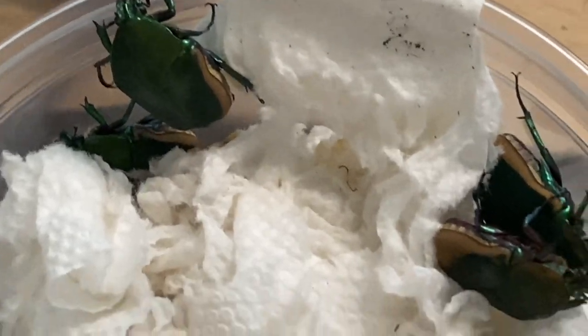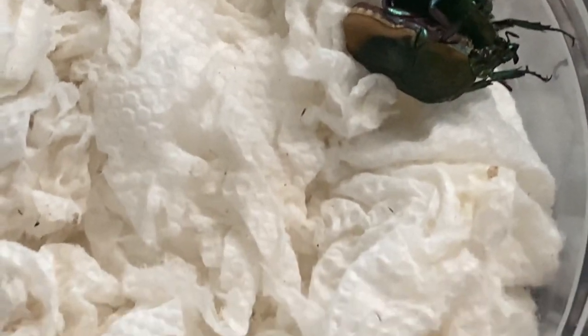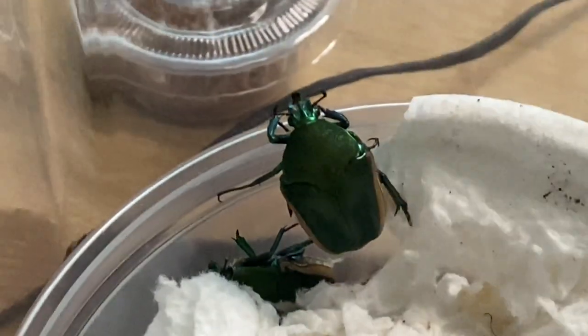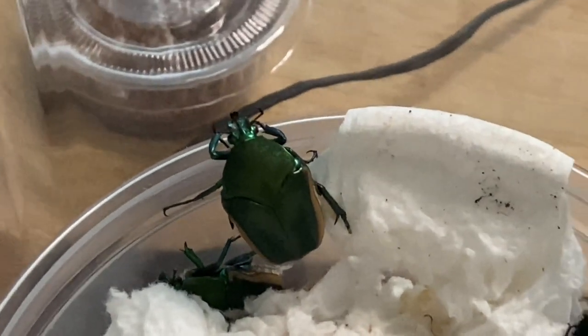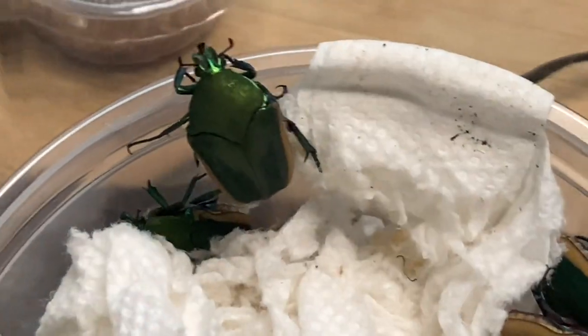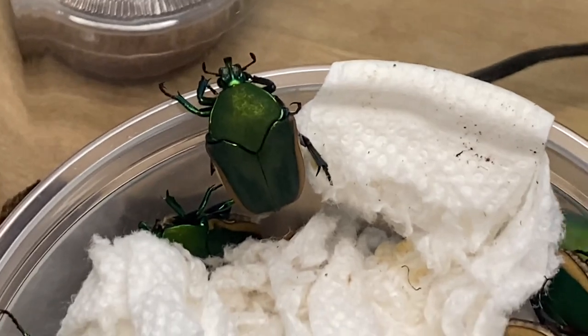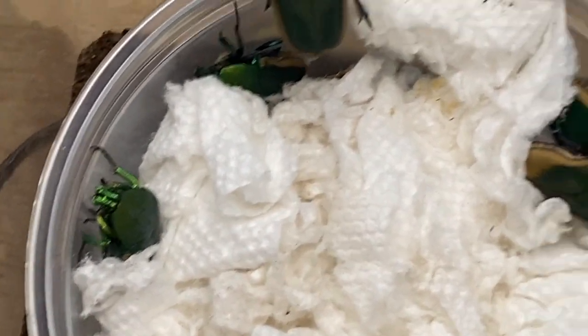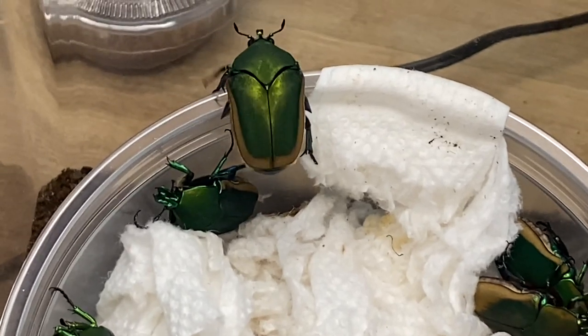Here are these beautiful, beautiful beetles. I'll pop out so we can show the world. Let's take the light here. Sorry, I have a shaky hand.